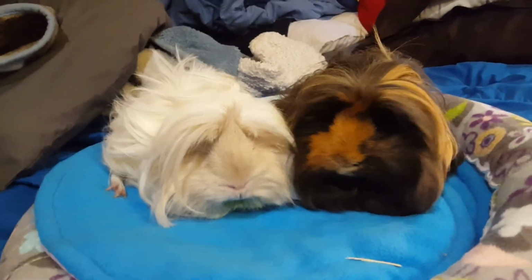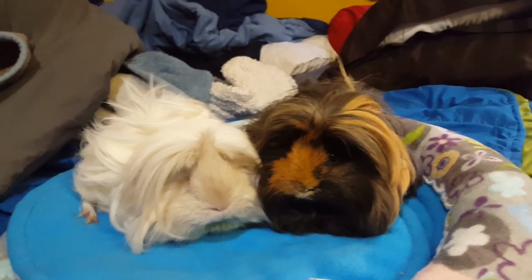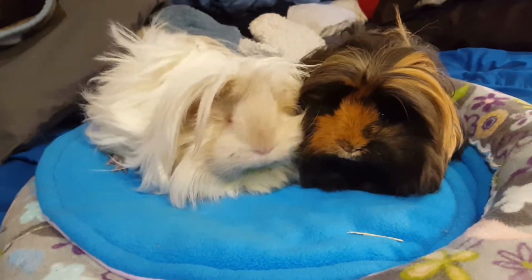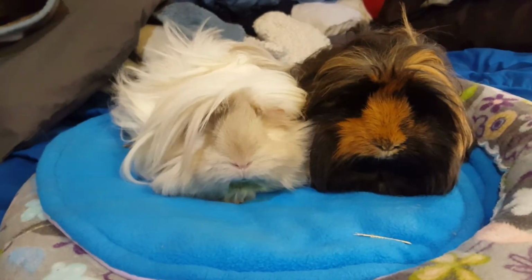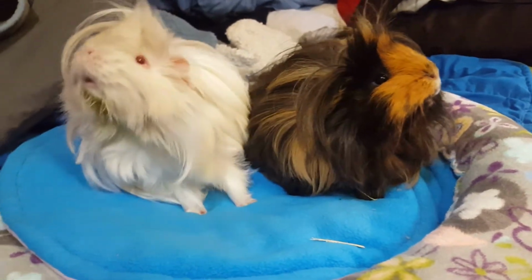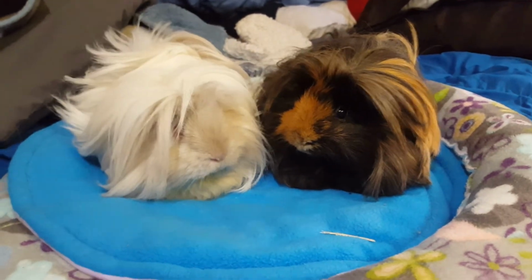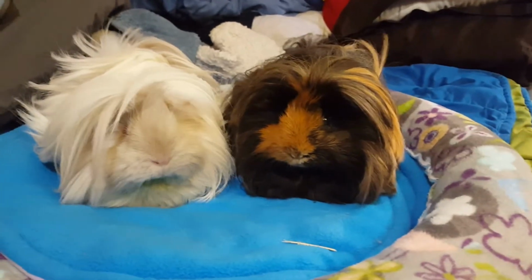So then I was like, what if they're actual sisters? Because I think they are, just because they probably came from the same litter. I did get them at my local pet store, and the store got them back to back. It was Daisy, and then they showed up with Lily. I know they're completely different colors and everything, but I don't think that means anything. I'm pretty sure guinea pigs can have completely different looking babies, depending on genes and all that.